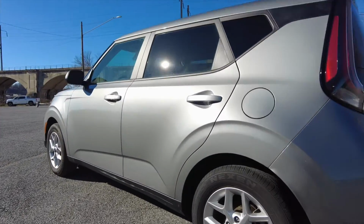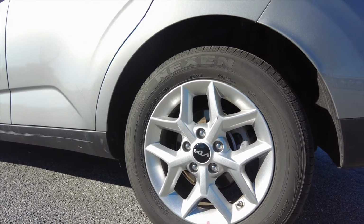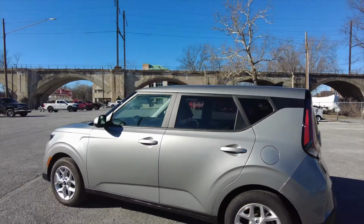This particular one does have 16-inch wheels here. These are 205/60R16, so 16-inch rims on these Nexen tires, 4-wheel disc brakes the whole way around as well. It has this classic boxy shape.